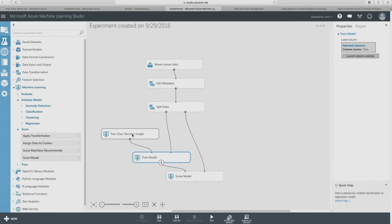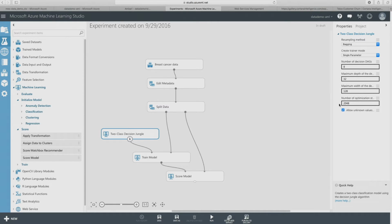Now, you could also go in here and customize these a lot. It gives you a default, but if you want to go in and figure out the maximum width or depth of the trees and the models that you're working through here, you could do whatever you'd like. And a lot of the data scientists that I've worked with really love the capabilities you have to dive into this detail.